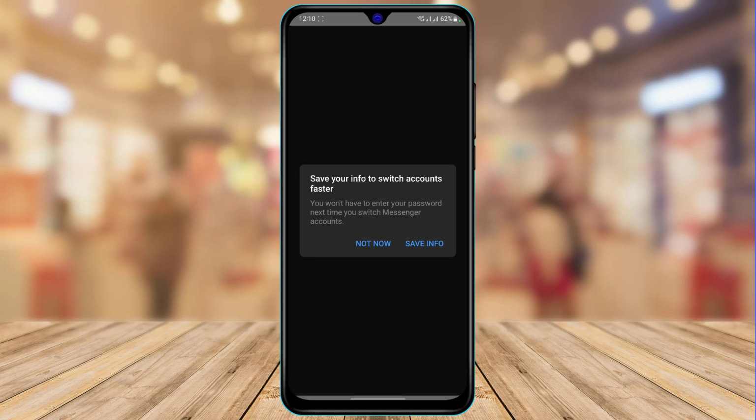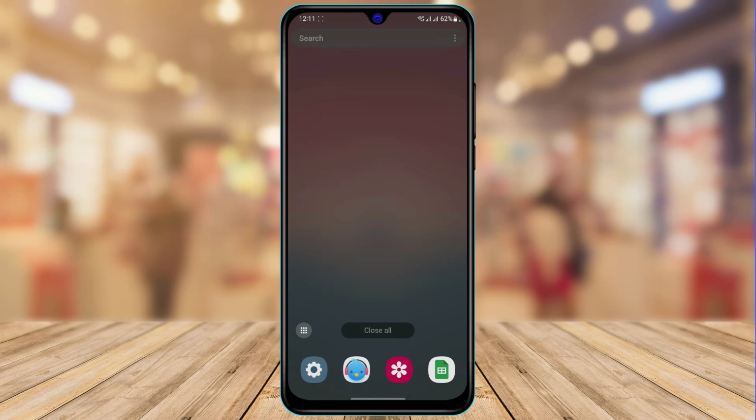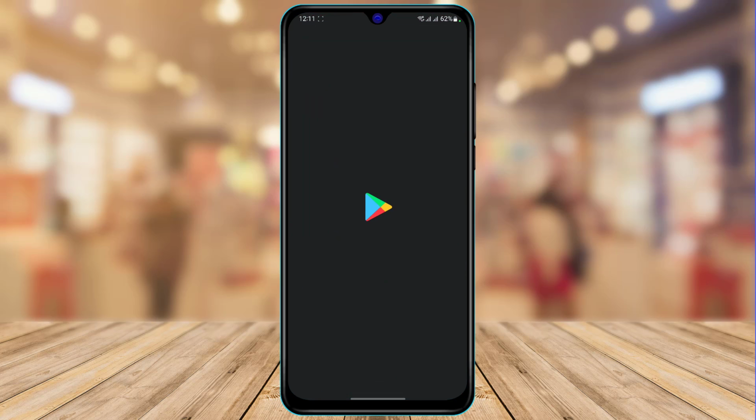Also try to use other social media apps, because if the problem persists, then it is most likely your internet connectivity issue and not the messenger app's issue. So you want to simply make sure to first of all check your internet connection. Now if that has fixed your issue and if your internet connection is working perfectly fine, the second thing I would also recommend doing is to simply open your app store.